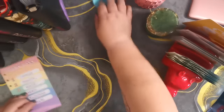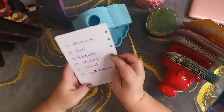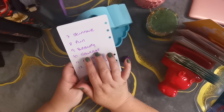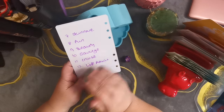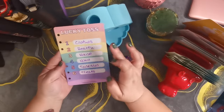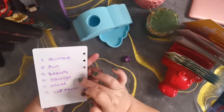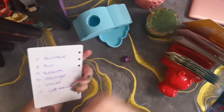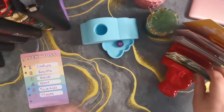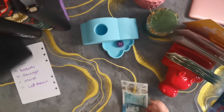Okay, so I've changed this up again. Because last week it did have BBMU at number 10, so I've taken it off and I've put savings down. Otherwise, I'm probably not going to end up actually saving any money for savings. So categories, we've got clothes, health, house, home, toiletries, treats, skincare, fun, beauty, savings, cruise, and life admin. So let's see where we're putting the first amount first. Life admin, which goes into boring.